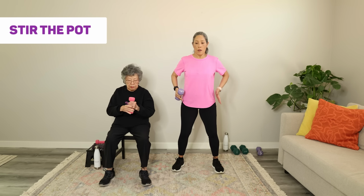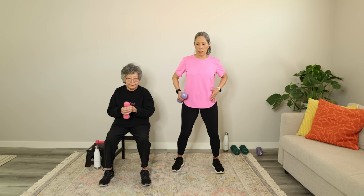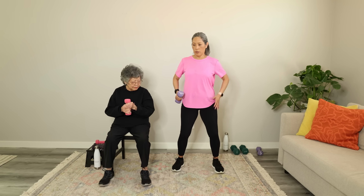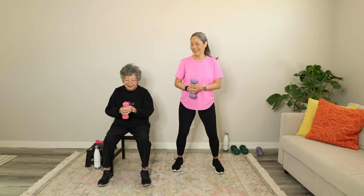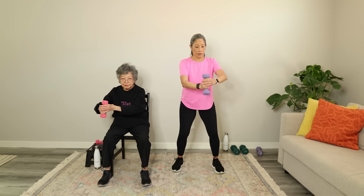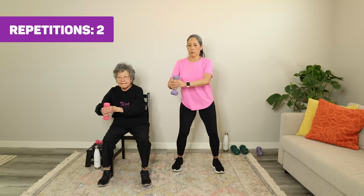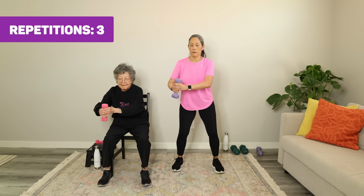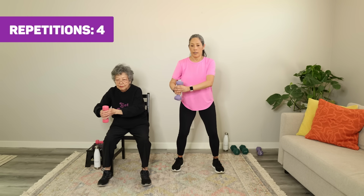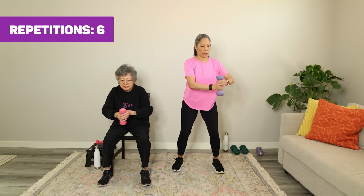This is working your core. So everybody, whether you're seated or standing, back straight, and nothing moves down here, okay? Nothing moves. The hips don't move. We're not doing one of these, okay? It's not a dance move. We're just gonna move our hands in a circle here, okay? What you should feel is your core engaged to keep you stable as you're stirring this pot, okay? And the bigger it is, the more challenging it is. So you can do little circles or you can do big circles.